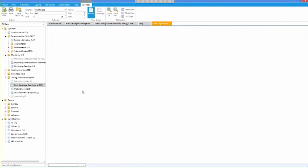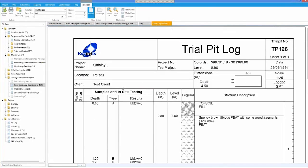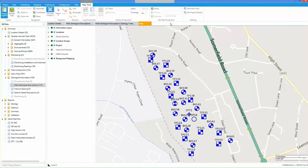If I want to, I can just generate a quick log strip, a quick boring log. So I'll just go and quick log. So we're using this old archive project that we've got to quickly understand what information we have available. So we can now go on and start working out the desk study for our next job. Let's pretend we are now doing the desk study.